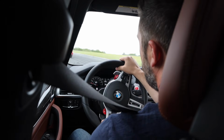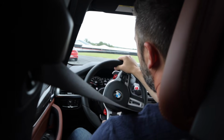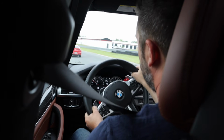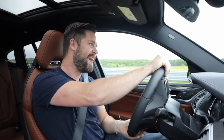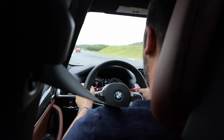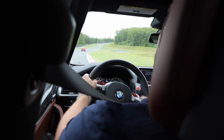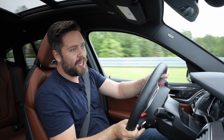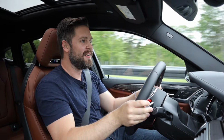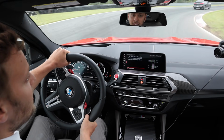You can feel the mass being up high, but I'm finding myself having to remind myself that I am in an X4. This is not an M4. It's 135 miles an hour, little four-wheel slide. Just what a quick car. You can neutralize any understeer with the throttle, but honestly, there isn't much understeer, period. Steering inputs are just so accurate, but you've got to keep them smooth.